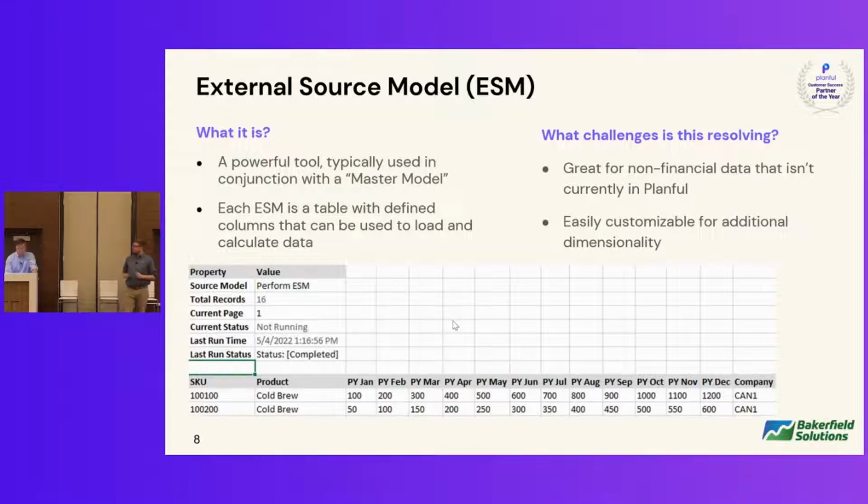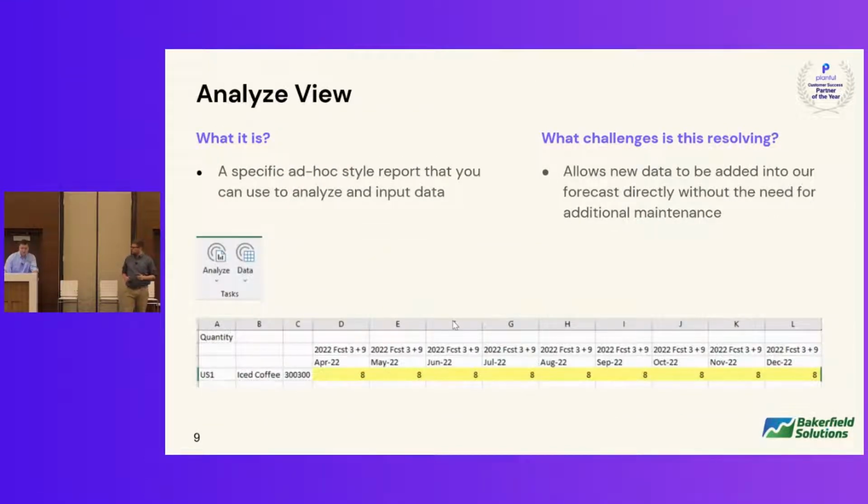What about price? What are we going to be doing for price? So for price, we're going to leverage what we call an analyze view. This is going to be on the face of our model, and users will be able to come in and interface directly with the model as prices change within your forecast.